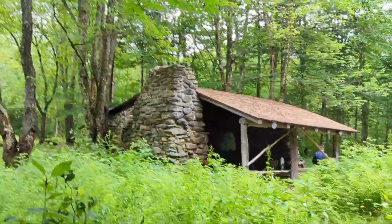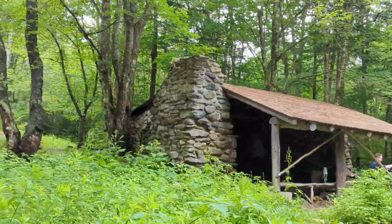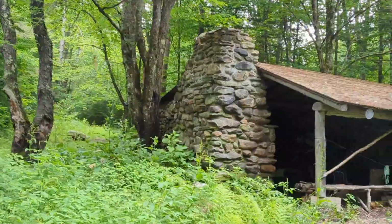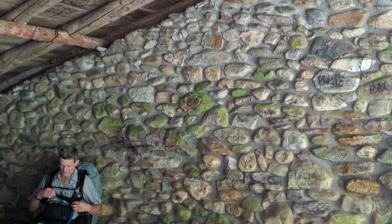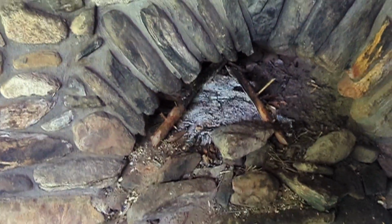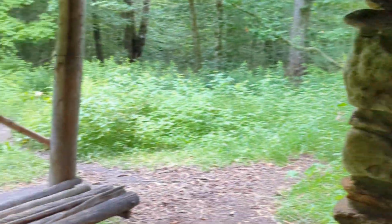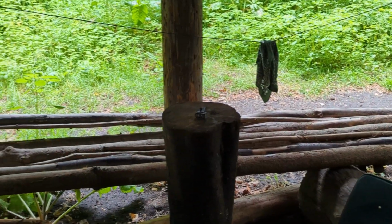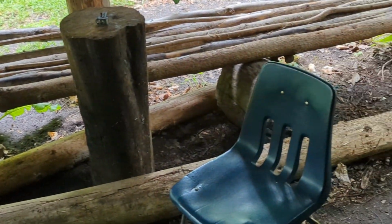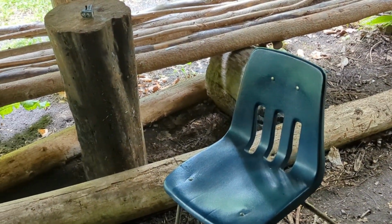We're going to take a break. I think we're 6¼ miles in. This is pretty cool inside. Wow. This would be creepy to sleep in. Fireplace. Reminds us of the one in the Smokies, doesn't it, Pete? Yeah. And a real primitive little cooking table they got going on there. And again, somebody brought a chair up.